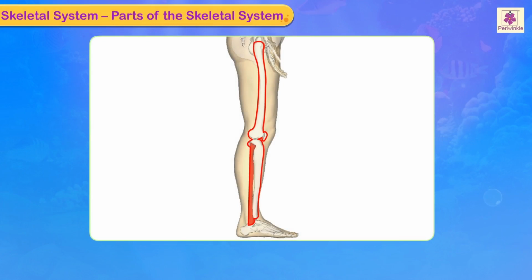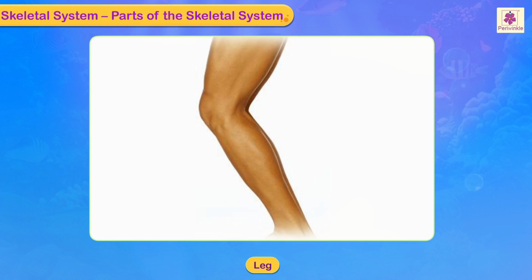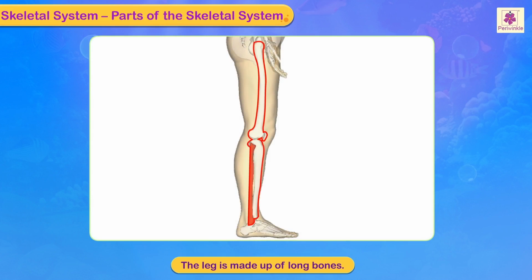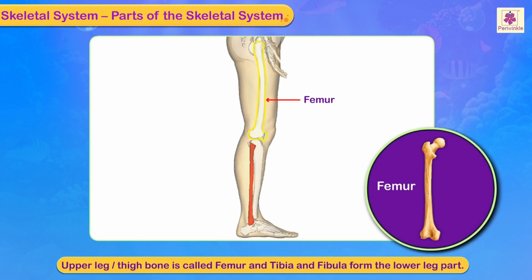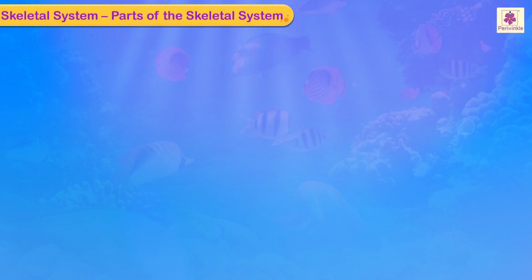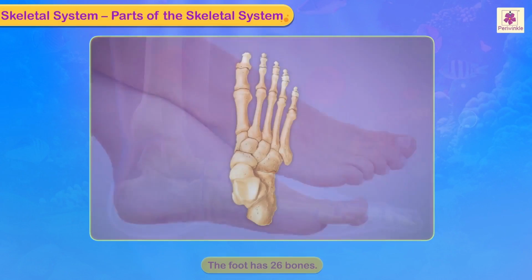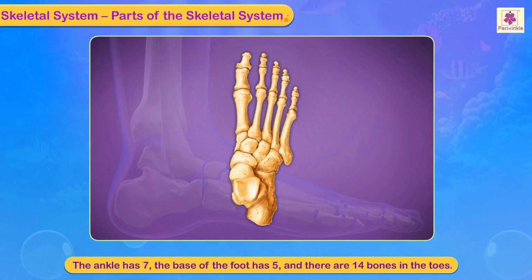Lower limb has 2 parts, leg and foot. Leg. The leg is made up of long bones. The upper leg or thigh bone is called femur. Tibia and fibula form the lower leg part. Foot. The foot has 26 bones in all. The ankle has 7, the base of the foot has 5, and there are 14 bones in the toes.